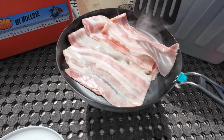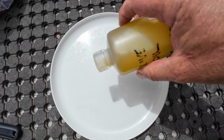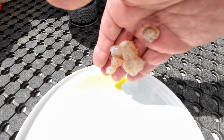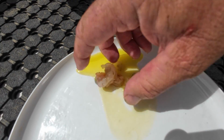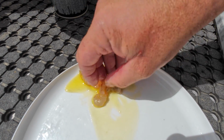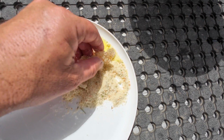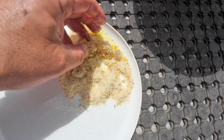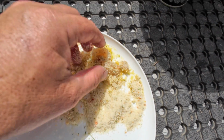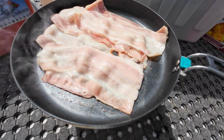I've got a bit of bacon on the go here. While that's cooking, I'm going to put a little bit of olive oil on this plate. Not a lot of meat there, unfortunately. The yabbying wasn't as good as I'd hoped it would be. Well, I've just put some herb and garlic breadcrumbs, so I've got some herb and garlic yabby and shrimp. What I'm going to do, when I finish cooking my bacon, I'll just throw them straight into the bacon fat.